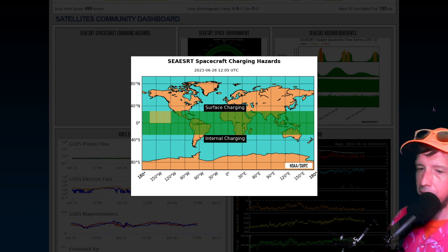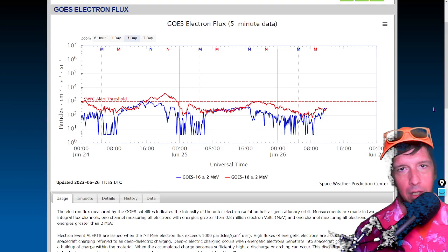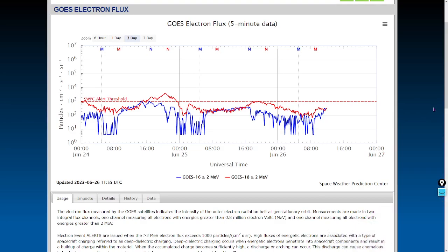Here's our first bonus feature, satellite charging hazards. There are minor surface charging hazards there in the Eastern Pacific. GOES electron flux here, dipping down as I sort of forecasted yesterday. I mean, it's flirting with alert levels once again. We're expecting this to be decreasing as time goes on.